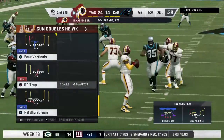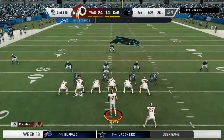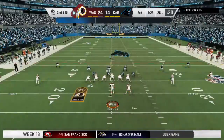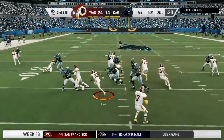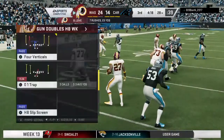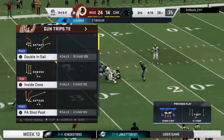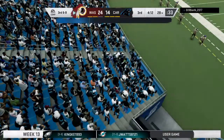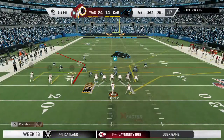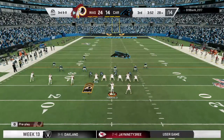Meanwhile, they take a shot to start the drive, but this is going to wind up incomplete. He was looking for Brashad Perriman. That'll bring up 2nd down. On 2nd down, Love. Only a couple there as he'll be brought down about the 28. Well, that's a good start to this drive on the defensive side of the ball. Force the incompletion on 1st down. Then you're able to shut down the running play on 2nd. Yeah, I wouldn't be surprised now. A little bit of pressure going at the quarterback on the expected passing situation.